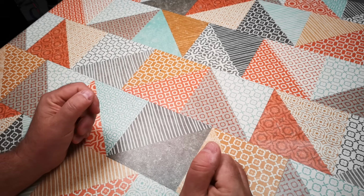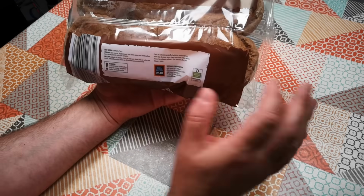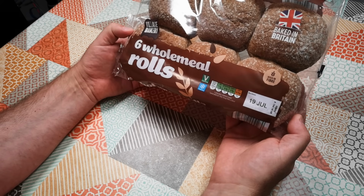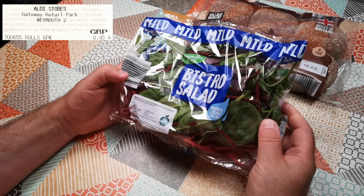Okay, well, here comes the haul from that shopping. First, we've got a 6-pack of wholemeal rolls. It doesn't say the weight in total, I don't think. It's just a pack of 6. 45 pence. A bag of bistro salad.